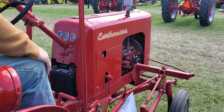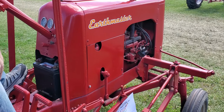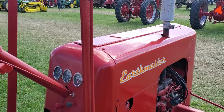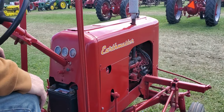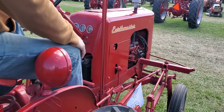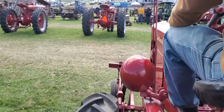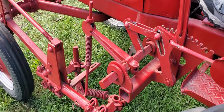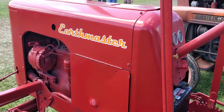Yeah, this was your dad's. Nice. So a little hand-me-down, huh? Did he buy this new? No, he bought it used. Oh, he bought it used. Oh, cool, dude. I love it. A little hand-me-down Earthmaster. That is nice. Do you still use it, or you just have it mostly for show? Mostly for show. Just for show now, okay.